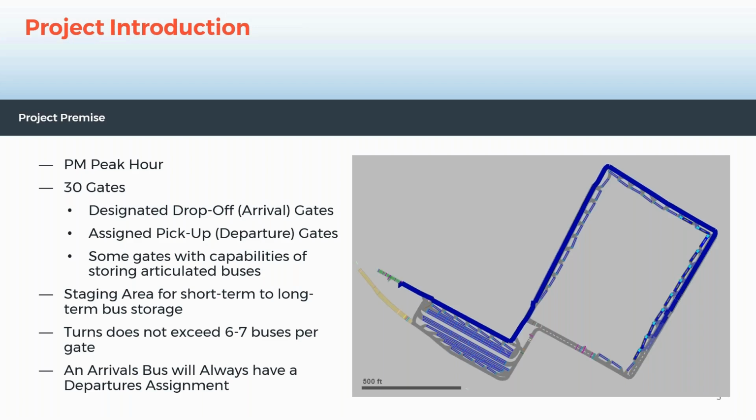The agency informed us that their target turns per gate was 6 to 7, turns per gate meaning each gate would serve between 6 to 7 fleet vehicles per hour. So that means that about every 8 to 10 minutes you would have a bus leaving from that respective gate. So of 30 gates, multiplied by maybe 6 to 7, your ballpark would be around 180 to maybe a little more from this floor.